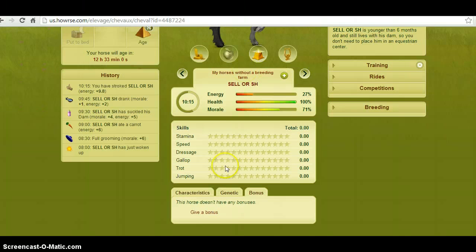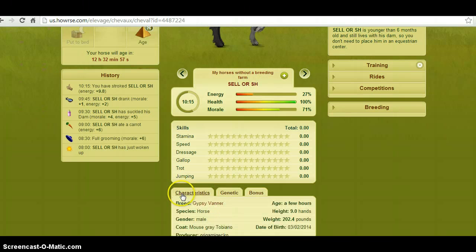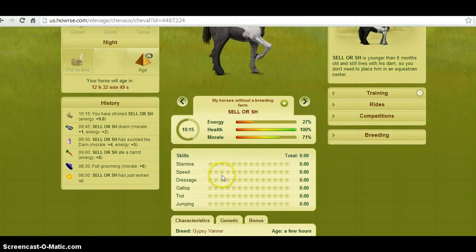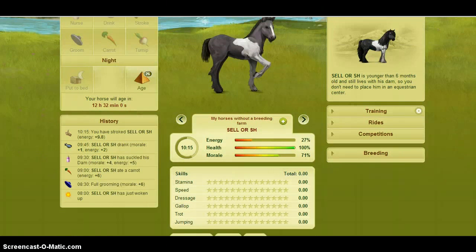And then you need to check its bonuses. If it has bonuses, that's also a bonus. They aren't worth a ton, but they're worth some. And then the next thing you need to check is its skills, which I've already gone over a little bit. If it's over 700 skills, it's worth a little bit more. In the thousands, people will go crazy for it. People really want skill in the thousands or 900s. That's very, very good.